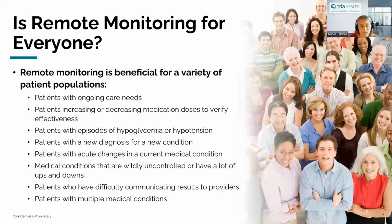Remote monitoring is particularly helpful in patients that live far away from a provider's office, so maybe those more rural areas, and for those patients where communication is more difficult due to a language or disability.